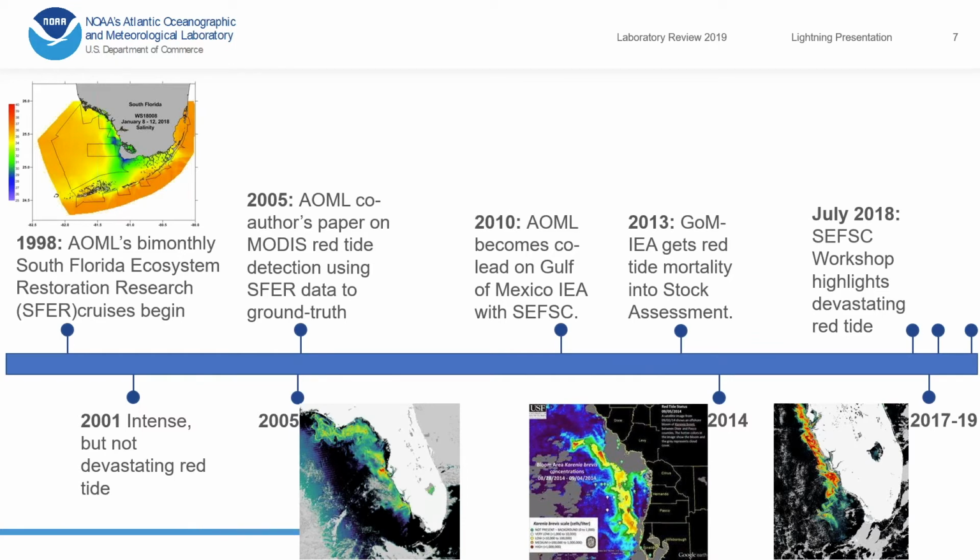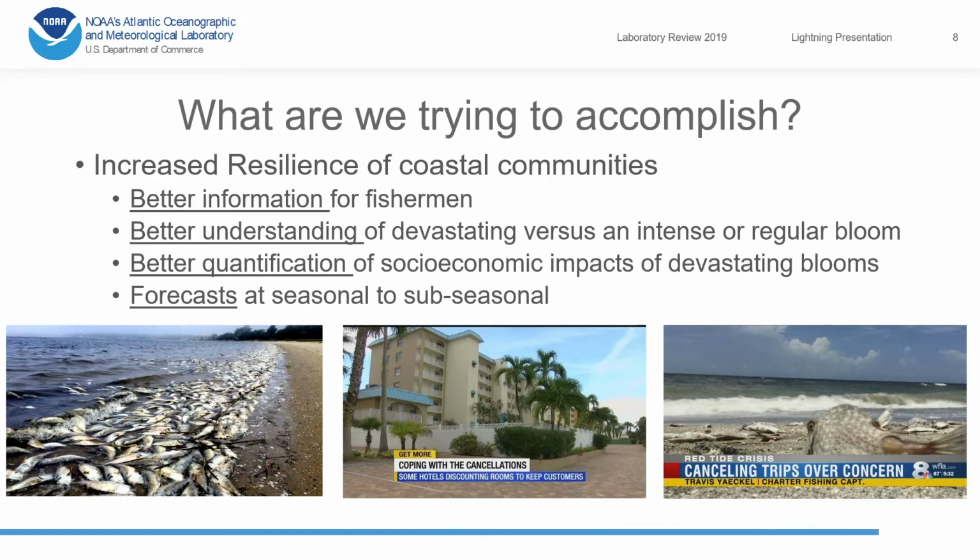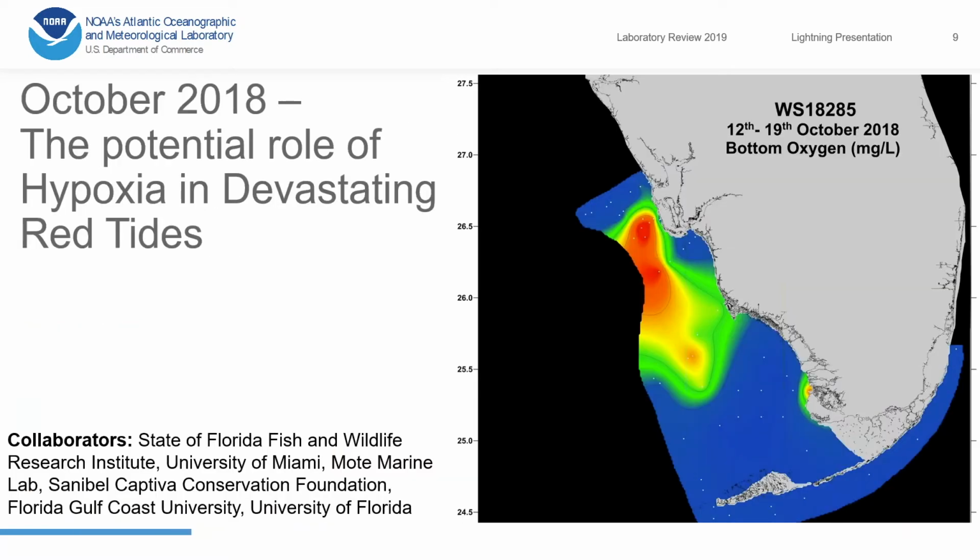But beginning in July 2018, the Southeast Fisheries Science Center had a workshop related to ecosystem-based fisheries management where we saw how devastating this was for those communities and the need for NOAA to step up and act to improve conditions for them. And we're trying to do this by giving them better information to make their decisions and see what's going on in their ecosystem, develop a better understanding of what causes these devastating blooms, better quantification of the socioeconomic impact so we can speak to the need for this type of research, and hopefully ultimately leading to seasonal and subseasonal forecasting.